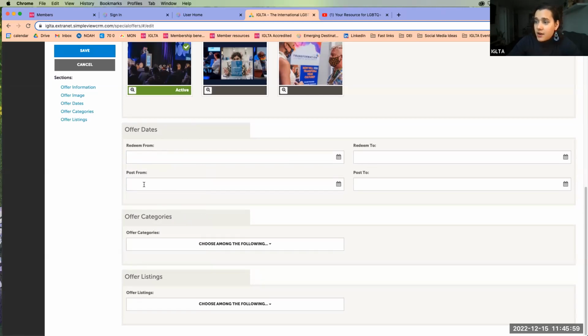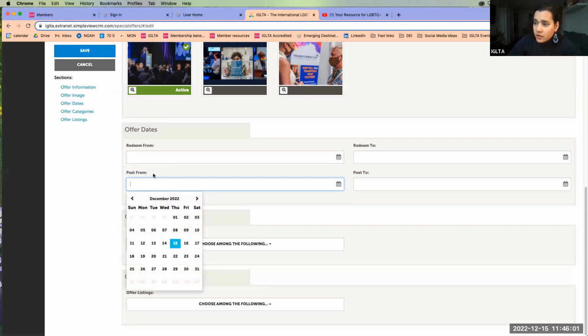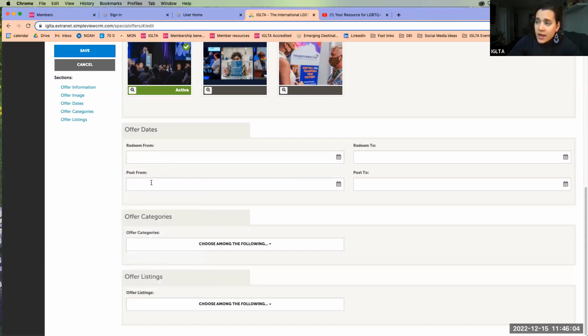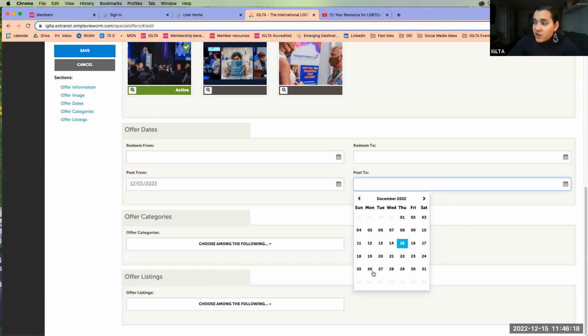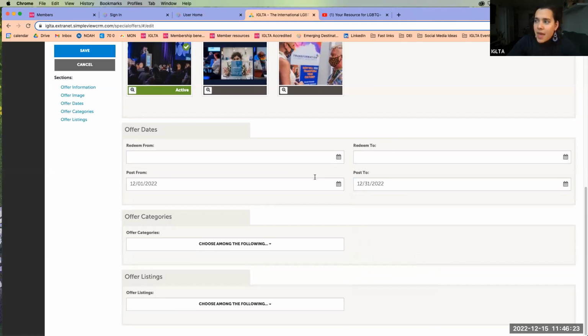And what's most exciting here is that you are able to tell the platform when this offer can be posted. If it's an end of the year offer, but you're only going to be offering it during the month of December, then you can select start on December 1st and end on December 31st. And that is great because it'll be automatically taken down once your offer ends, and that just saves you a lot of trouble as well.